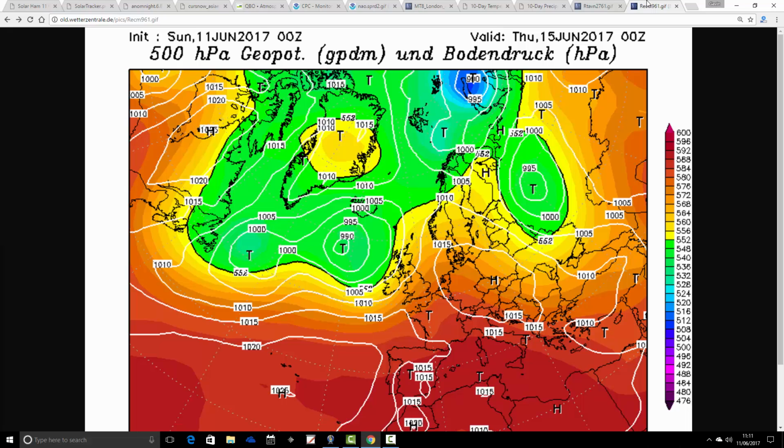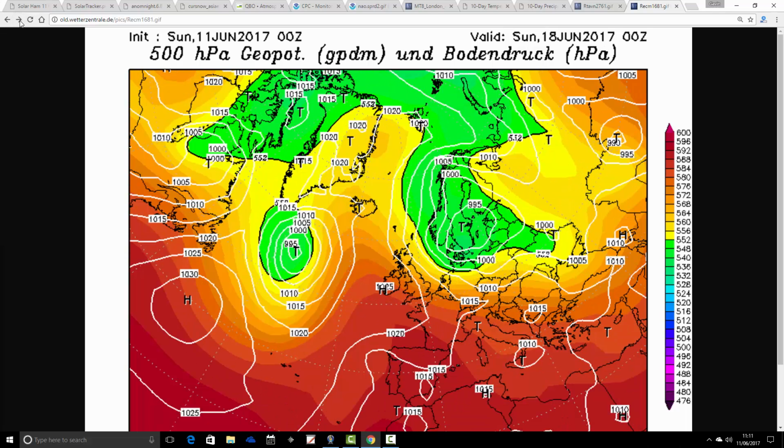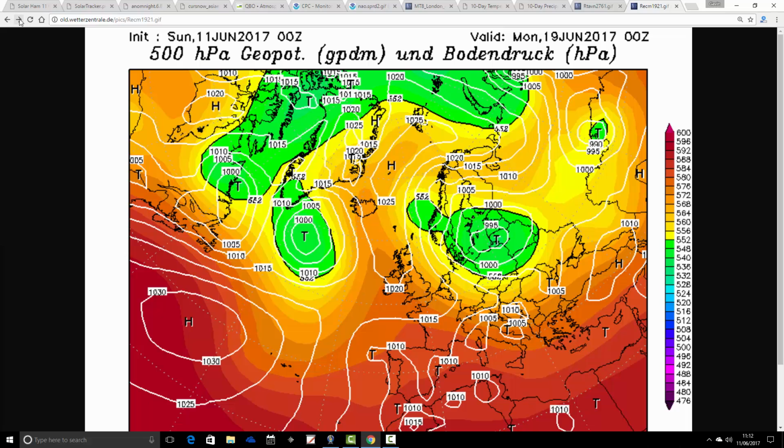If I have a look at the charts from the ECMWF, we see low pressure again to our north and west on Thursday. High pressure is down to the south and the southeast. Into the weekend, again, this high pressure is close by. It should give us quite a nice weekend. A little bit more showery perhaps to the northeast of the country over the weekend compared to GFS, but overall they look quite decent really for a fairly pleasant weekend.